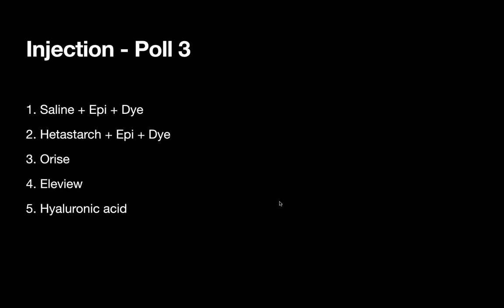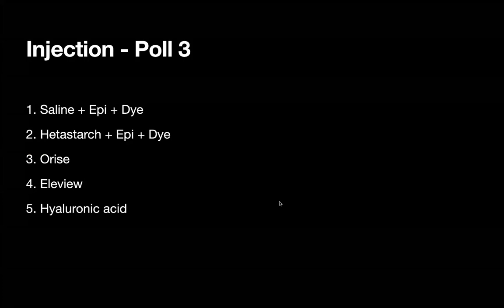All right. The next is, so you decide to do the EMR, and we have several solutions that we can use. You could use saline, epi, and dye. Dye could be methylene blue or indigo carmine. Or you could use hetastarch, epi, and dye. Or you could use ORI, or you could use LIFT, or you could use hyaluronic acid. Mm-hmm. All right. Thank you, Selvi.